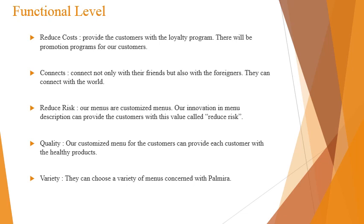And reducing risks, because our menus are customized. So this innovation can first provide the customer with reduced risk about their health, because they can customize. And the other thing is quality. The benefits of our customized menu can provide good quality, especially for their health. And variety or choice, we already provide them with the plant projects.